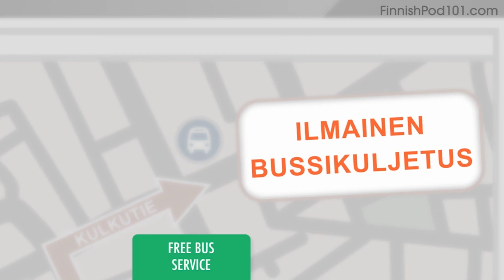The web page shows a free bus service. Ilmainen bussikuljetus.